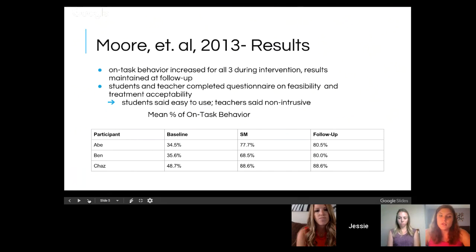For the results of their study, they found that on-task behavior was maintained or increased for all 3 during the interventions, and results were maintained at follow-up. Students and the teachers completed a questionnaire on feasibility and treatment acceptability. Students said self-monitoring was easy to use, and teachers said it was non-intrusive. So it had a high degree of social validity. And this table below shows the mean percent of on-task behavior, showing that for all of the students, self-monitoring increased the percentage of on-task behavior, and it was maintained at follow-up.